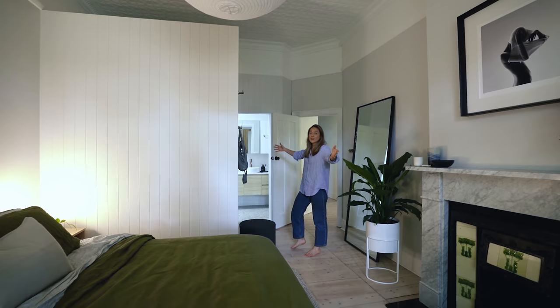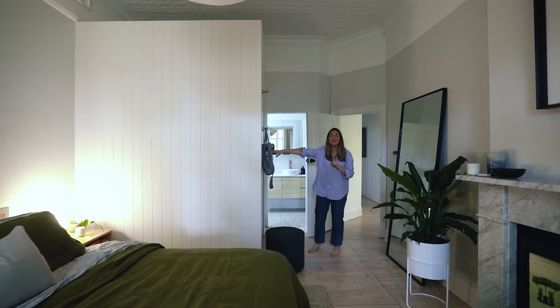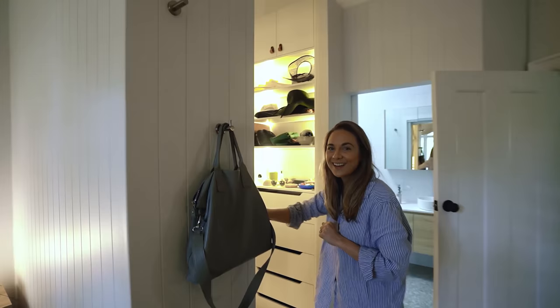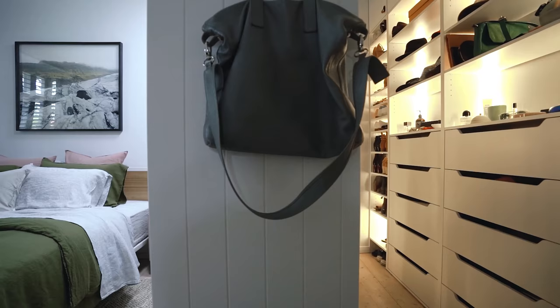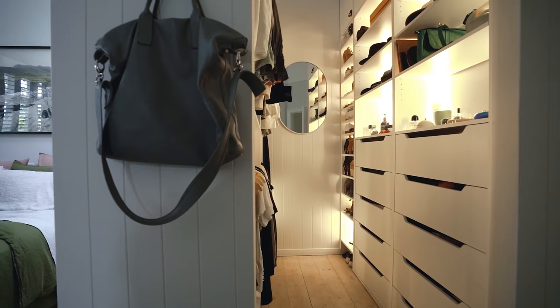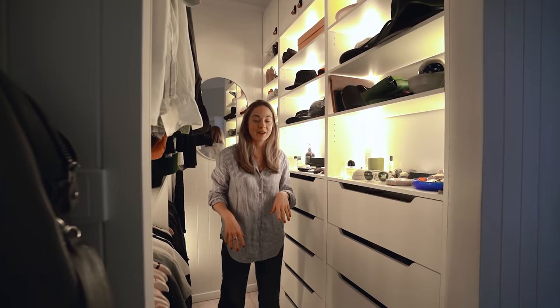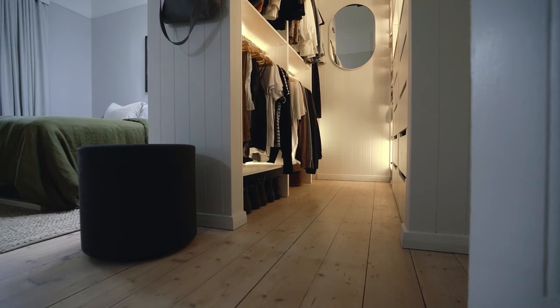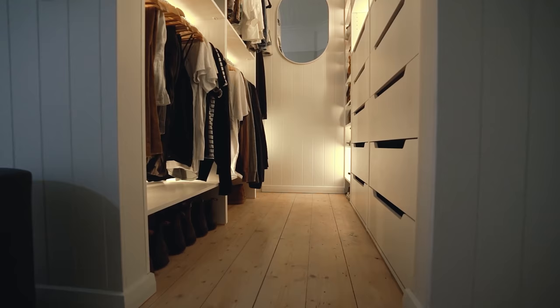So we actually decided to make it a bit smaller so we could bring in this new walk-in robe, what I like to call my shop. So this is a fully custom walk-in robe. So we spoke with multi-store. You can pick these up from Bunnings and we just customized it to exactly what we needed. These spaces, I mean, a robe is so personal. So if you can get a custom one, I would 100% recommend it because that means you can really just create what you need for you and for your space.